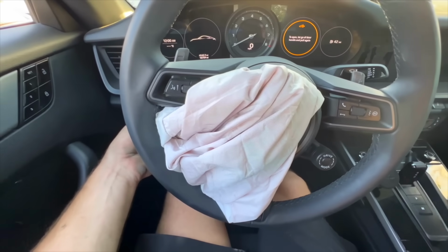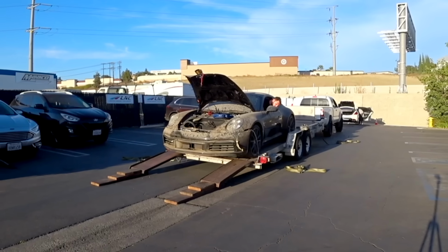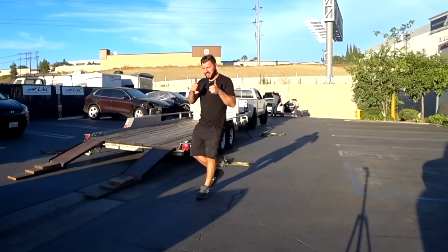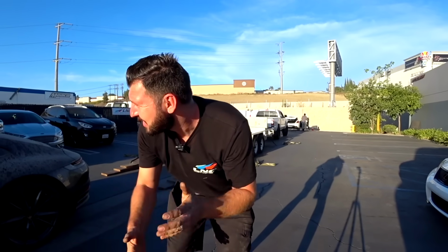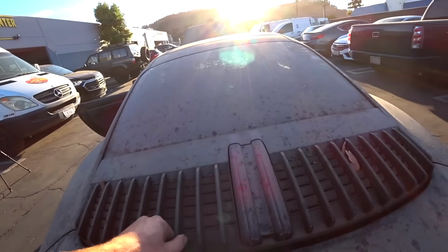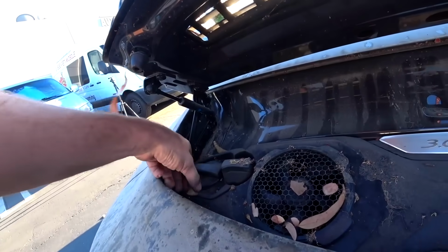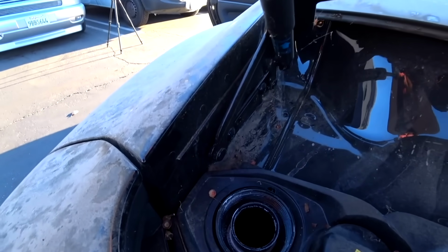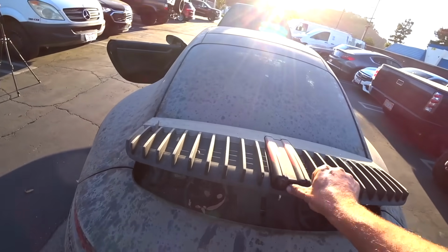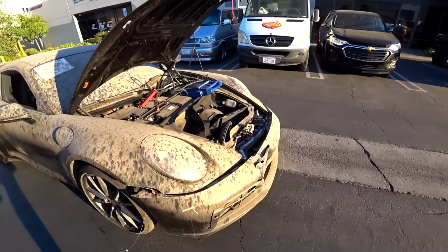All right, moment of truth. Starts like a champ. I like it. I like it a lot. It runs and drives and it sounds amazing. And let's see if there's coolant. If there's coolant, I'm gonna be even more happier. It's been sitting somewhere. No, no coolant, so that means radiator is busted. So that means right side radiator is damaged. So that's what it means. Okay, no problem, we'll get a new one.